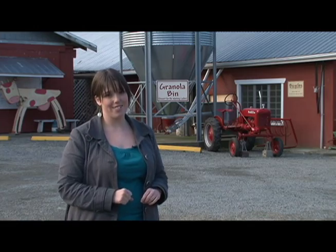So I follow the signs and I'm at Morningstar Farms, and it seems like there's a lot of different buildings that we can go in and get a first-hand account of. So let's go see if somebody is willing to give us a tour.